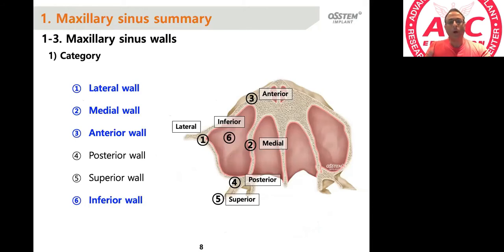There are different walls. I think the most important wall, of course, is the inferior wall, where the question is how much residual ridge height do we have, but also the medial wall. Because we do want to try to elevate the sinus on the medial wall as well when we're doing sinus lifting.